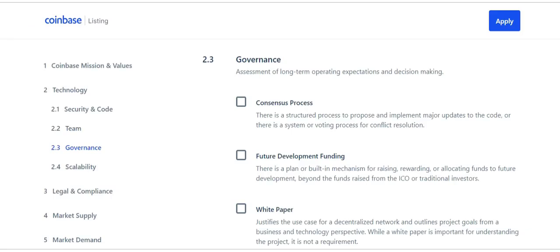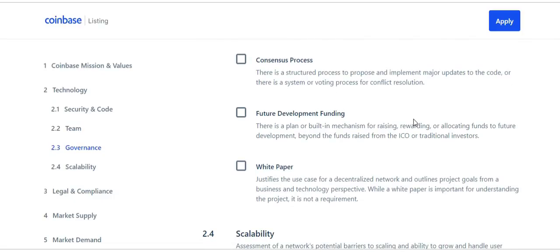So let's get right to the Coinbase listing requirements. We left off on section 2.3, governance. In terms of consensus protocol and future development funding, I'm sure the core developers do have a structured process in place to test and implement updates. But because Digibyte is an open source project being developed and supported by an unincorporated foundation, core team, and community, all of which are non-paid volunteers, there can never be commitments to dates in regards to deployment, or commitments in regards to raising, rewarding, or allocating funds to accomplish future developments. So these need to be flexible depending on the generosity of the members involved.